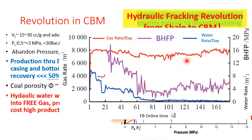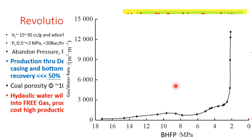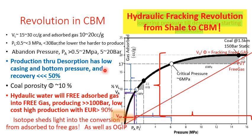This is the latest result from a modern day hydraulic fracked coal bed methane well, a deep methane well, not that deep, 1500, and right after flow back, you see the bottom hole pressure build up to 150, and the production rate is very high. Water rate dropped really low, and the production is very efficient and costs less. So this is validated by the bottom hole pressure, very good, and the gas water rate is very high, very productive.